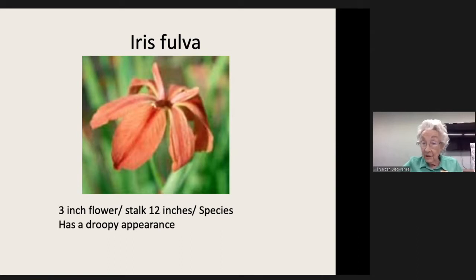Now, you're looking at one that's kind of rust colored, and it's Iris fulva, and it's always that particular shape. It's a small flower, only 12 inches tall, but within the species they're going to have 4 or 5 different colors. This is the only one that's yellow. A lot of people mistakenly call Iris pseudacorus the yellow flag, but that's not it. It's this one. And the yellow is very, very hard to find.